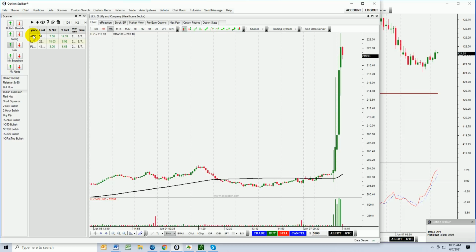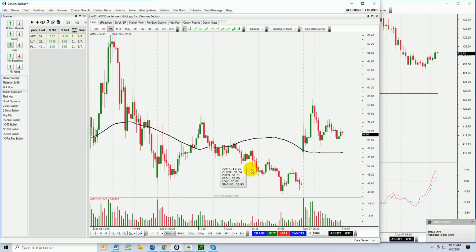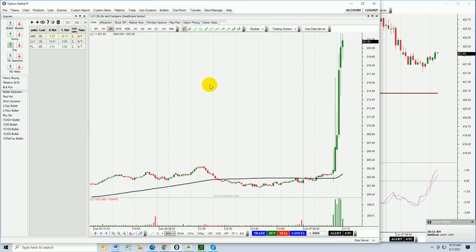There's another one. AMC has been on the list also today. AMC had an explosion alert back right in here. This stock has been on our alert probably for the last week and a half pretty steadily. Very choppy stock. Lilly is the one that you knew you had news on. AMC has just been very, very volatile.